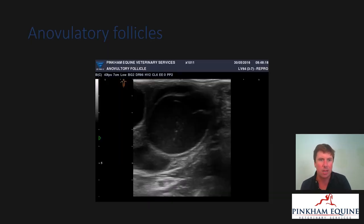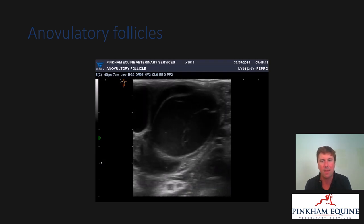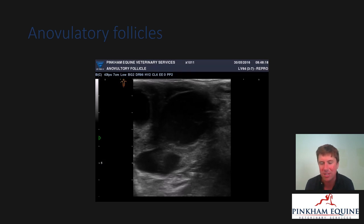This is just a note about the anovulatory follicles. These are a frustrating occurrence. You've done everything, you've got the mare lined up, you've sent her for cover, and then the mare doesn't ovulate. And this is a typical appearance of an anovulatory follicle. And they can become quite large. They can become 60 or 70 millimeters wide. And my advice for dealing with anovulatory follicles is to be patient. Wait until the mare is 10 days after the time you might have expected her to ovulate, or even up to 14, even up to 2 weeks before you give her a prostaglandin, and that gives you the best possible chance of her coming back into season.